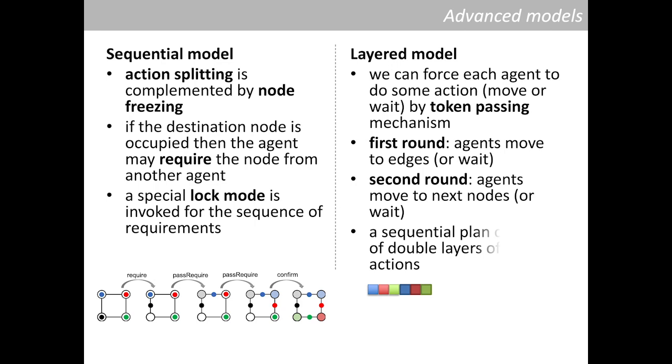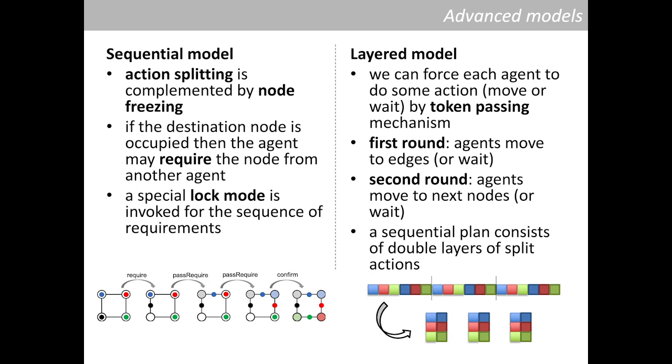So it's easy to parallelize a sequential plan obtained using this model, because this plan consists of a sequence of layers, and each layer describes opening and closing actions for the agents. So the multi-agent path planning can be solved easily using these parallel steps. So how do these models compare?